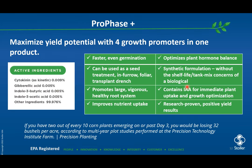So just a little bit here on our ProPhase Plus, we're really excited for you guys to have access to this product. It's the only product that has four growth promoters. As you can see, cytokinin is at a higher rate. Gibberellic acid is 0.005%. That is enough to trigger the seed to germinate efficiently. And then you have two different types of auxins here that are going to be helping with that root system growing as well as possible.